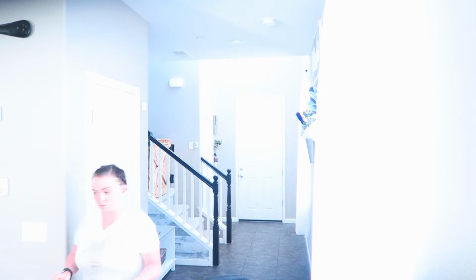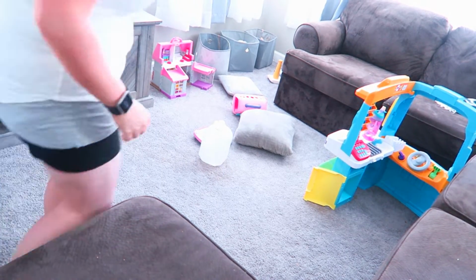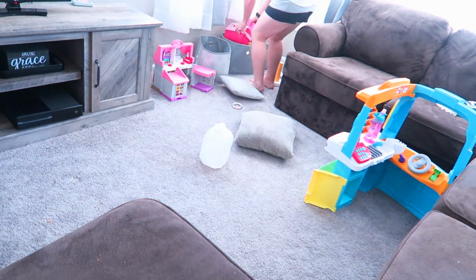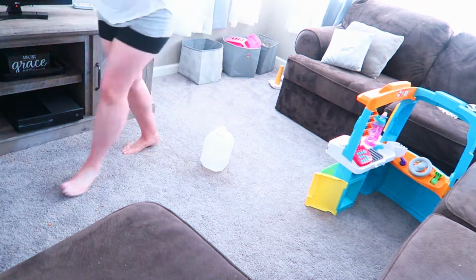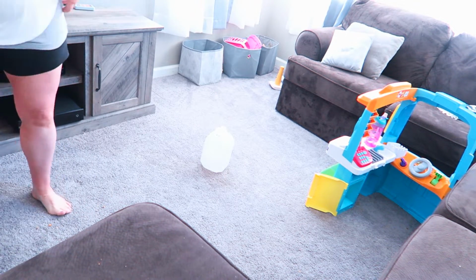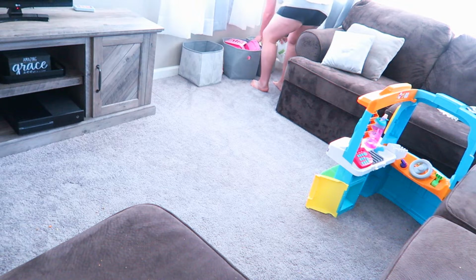So the first thing that's on my list is to pick up the downstairs area, and as you can see, there's a lot of toys and trash everywhere. So I'm gonna just get started from the front and work towards the back. I'm mainly just picking up toys and setting them aside for her so she can play with them after her nap.